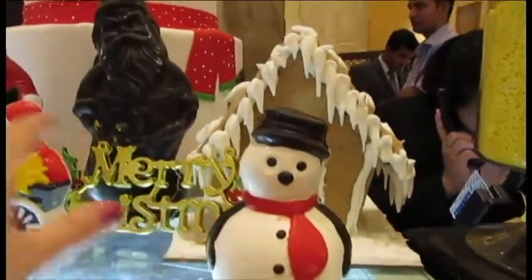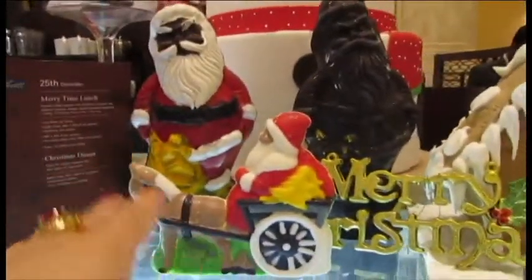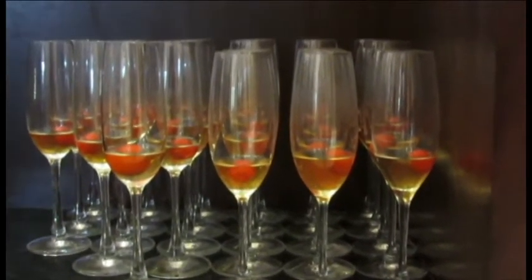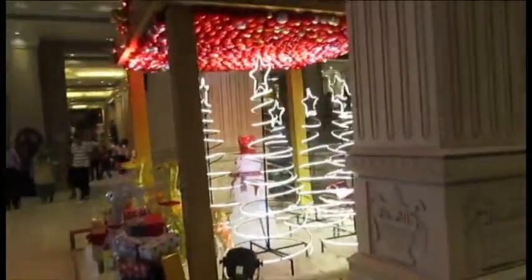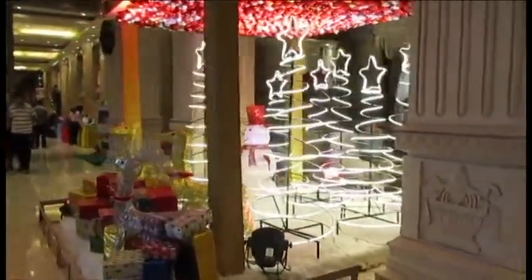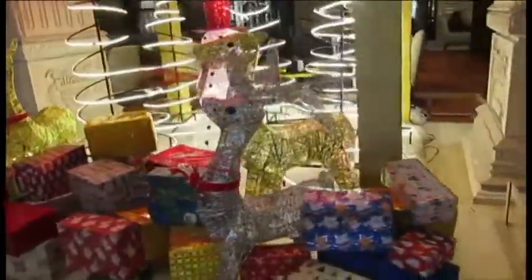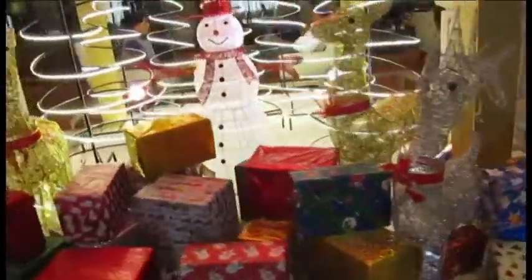Another Frosty on this side. It looks so pretty. Pastries. Frosty surrounded with so many gifts.